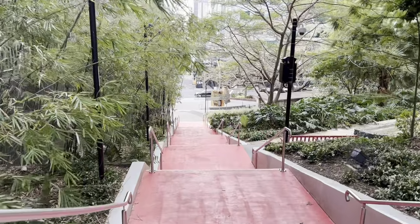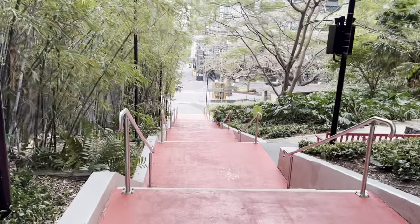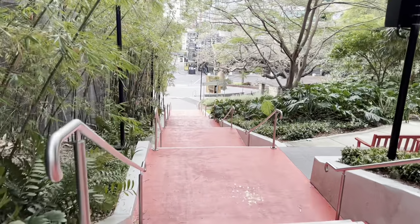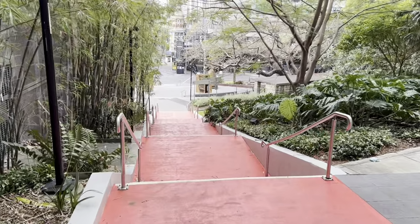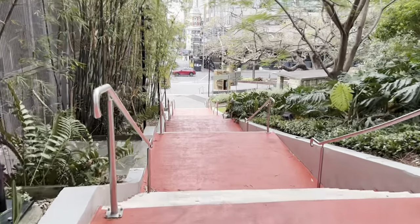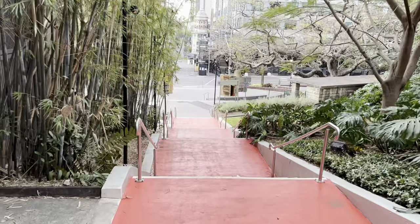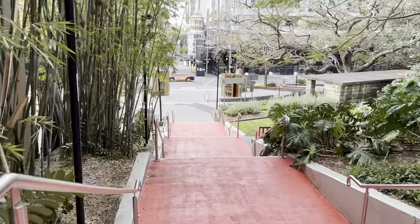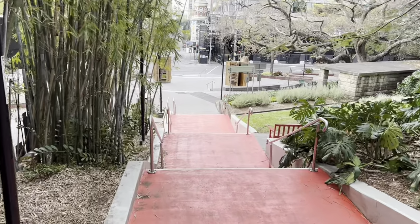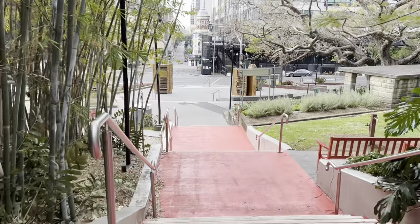It's really good for photos at night as well, because the lights really, obviously, illuminate the stairs and really bring out that red. I remember being here back in December, I think it was December 2020 or something like that, and came back from the pub at night and it was pretty well illuminated. Made for good photos.